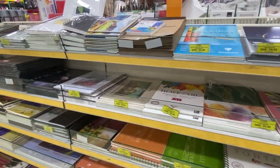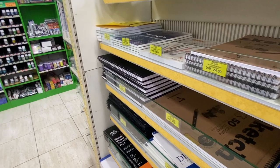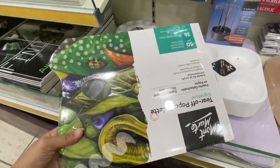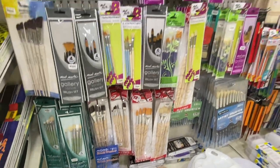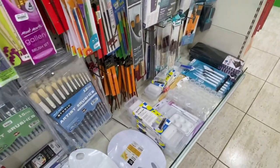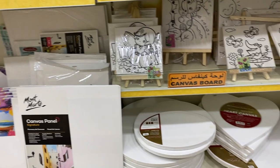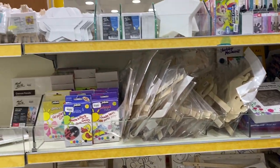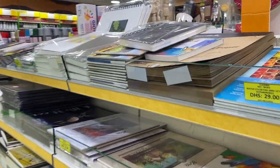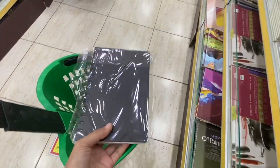This is the selection of their sketchbooks. These are the paint brushes, different size of canvas. And I want to buy two small sketchbooks so I can practice my drawing anytime and anywhere.